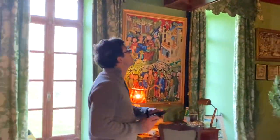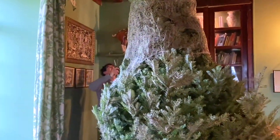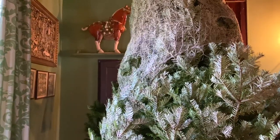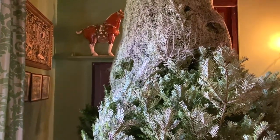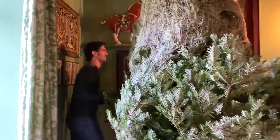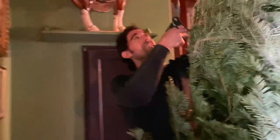Aha, the scissors have arrived. The final beauty of the tree is about to be revealed. Maybe Davey's the person to do this, yes. Michael, being about a foot taller than you. Okay. How tall are you, by the way, Davey? 1.95 meters. Wow.